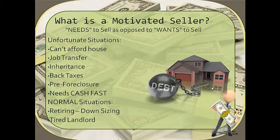People that owe a lot in back taxes, and maybe the city is going to take over their house. We've bought some properties that way, where people were motivated because their house was going to go to auction by the city, so they'd be willing to take a quick cash offer. Pre-foreclosure is kind of the same deal. That's where the bank hasn't yet foreclosed on them, but they know they're getting close to the point where the bank may foreclose and kick them out.